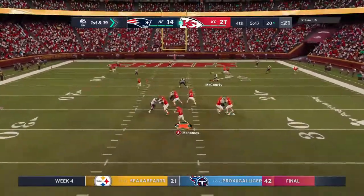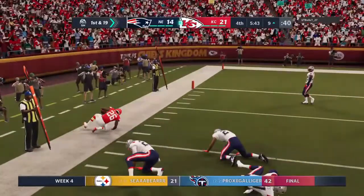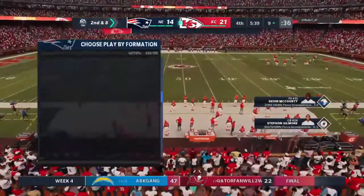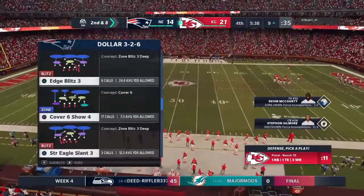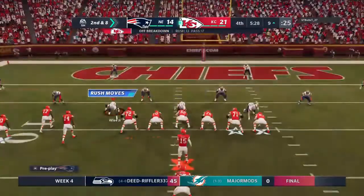Now it's Mahomes again. He's got it to Williams. And now they're inside the 10 as he's brought down at the 9. That's a gain of 11. Would have been a first down if not for that penalty moments ago. Brings up 2nd down at the 9-yard line. Ball at the 9 on 2nd and 8.